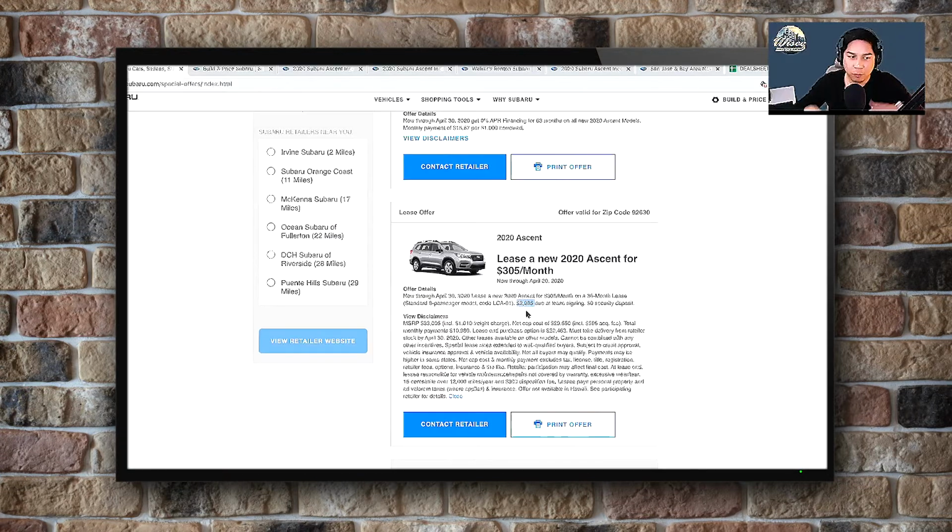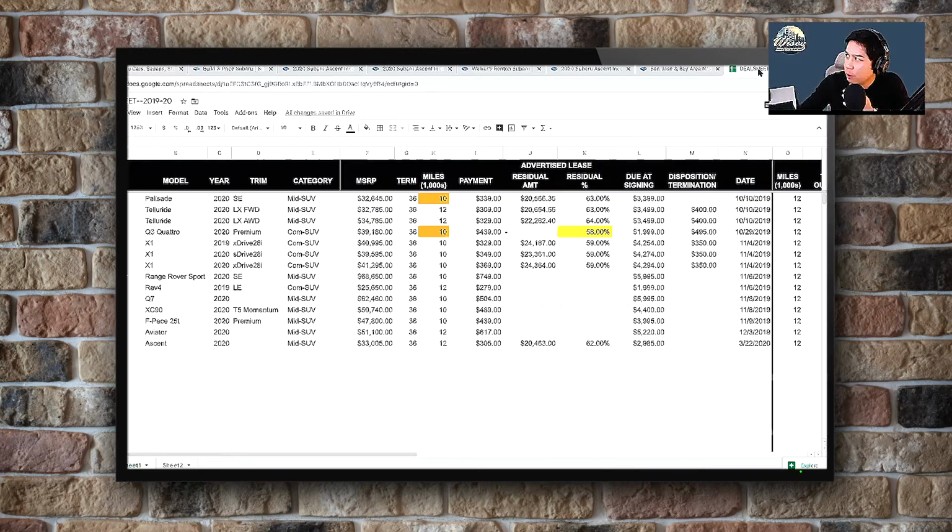Okay, so I have an idea now of what a lease special is for a Subaru Ascent. One of the things that I have here is a trusty spreadsheet, and I will give you all access to this spreadsheet in a few weeks. I'm looking to build up more vehicles in here, and then you can have an idea of what a fair deal is on particular new cars.